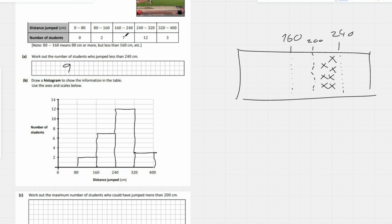So to get the final answer, we count this entire 7, this 12, and this 3. So we count these because these will clearly be above 200 as they'll be further in this direction over here. So it'll be 12 plus 3 plus 7, which will give us an answer of 22 here.